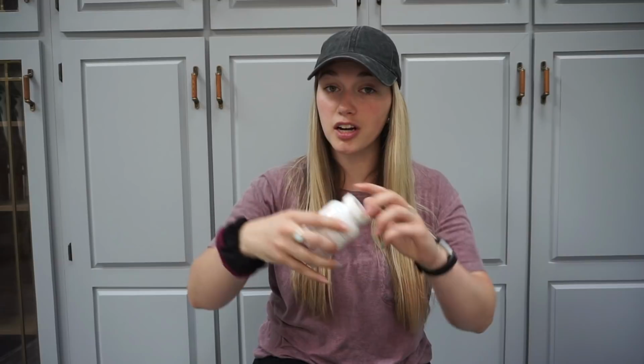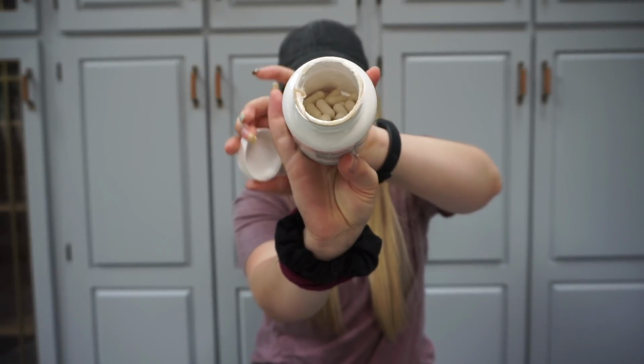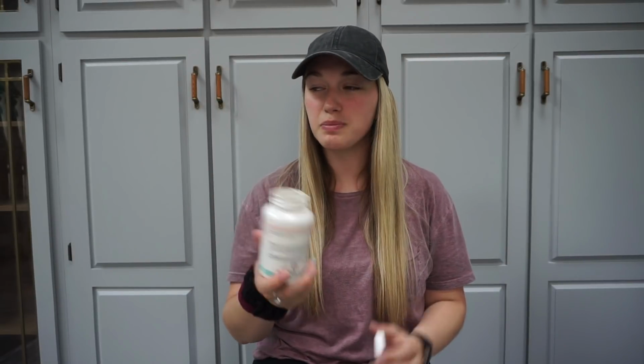Basically, what I'll say is that I didn't have a period for 8 years. I stopped birth control in December of 2018 and still did not get my period for a whole year later. I started taking Balance, and within a month, this is the first bottle that I ever took, and I still have so many left, because I ended up getting my period a couple weeks after I started taking Balance.